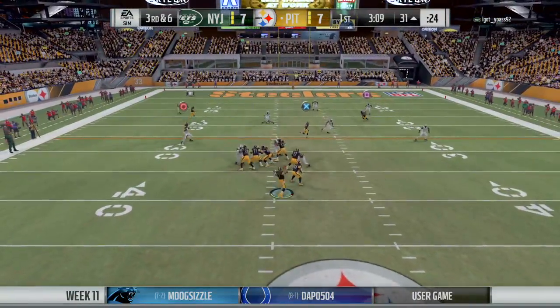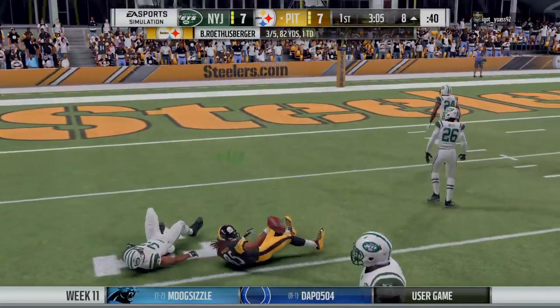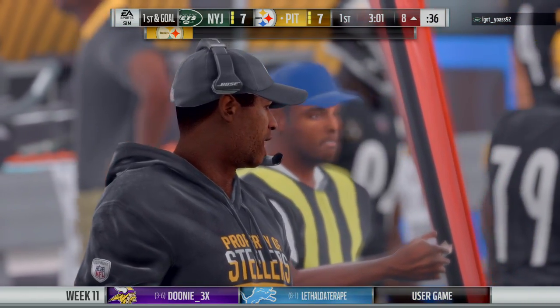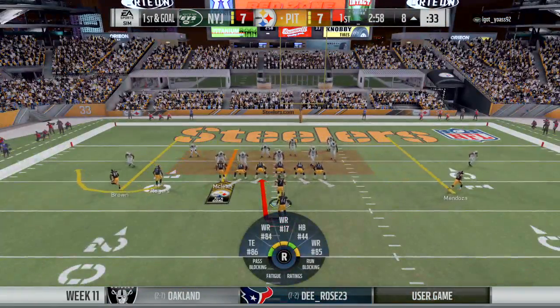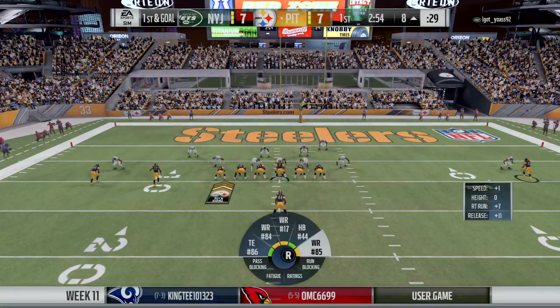On 3rd down, Roethlisberger. This will be caught inside the 10. And he's brought down, but not before reaching the 8-yard line. They're able to convert on 3rd down, and that sets up a 1st and goal. And the D-line pinching together must be expecting the run.